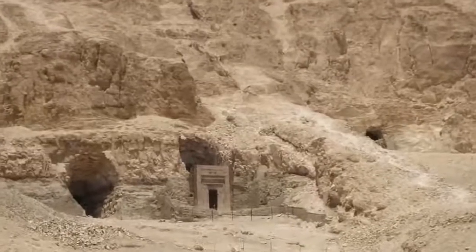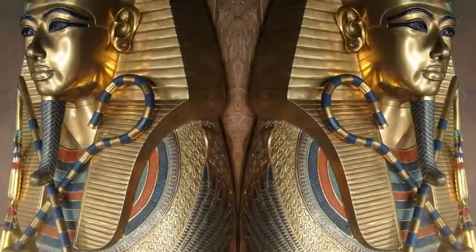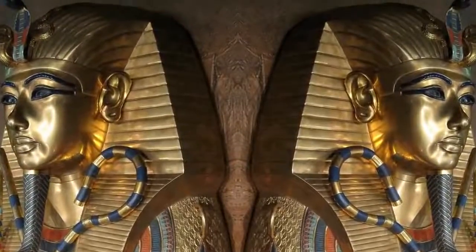It's gone down in history as one of the most important discoveries in Egypt ever. We'd be willing to bet that King Tut is one of the first things that come to mind when you think of ancient Egypt, right?